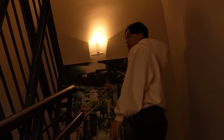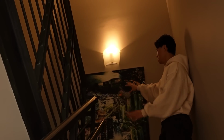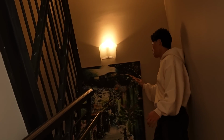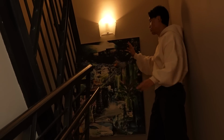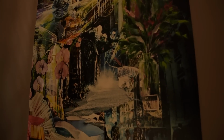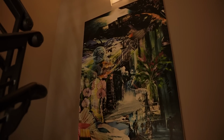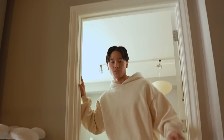The only thing I really have in this stairwell is this very large piece from my sister, and so you can see a little bit more in detail the style of her art. She does a mix of multimedia, and then afterwards when she prints it on the canvas, she'll paint over some things by hand. So yeah, this is definitely one of my favorite pieces from her, and I think it fits this stairwell really, really well. And then heading upstairs, this is my bedroom.